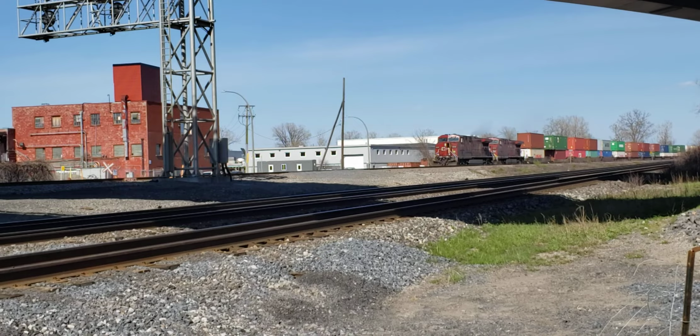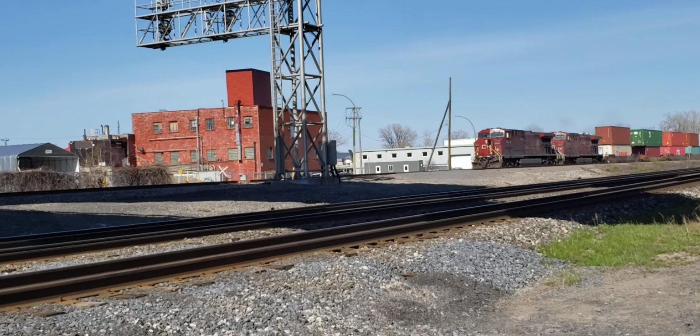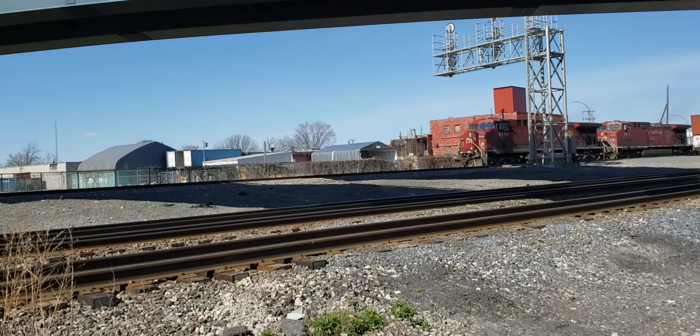This is Cool Trains in Montreal, and I've got another CP train coming here at the Dorval ramps. Looks like it's going right through again. This is almost 4 o'clock, and it's coming.